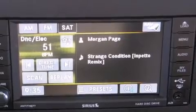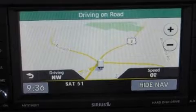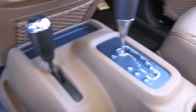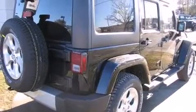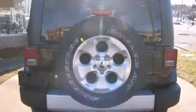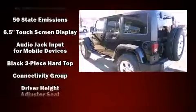Jeep infused the interior with top-shelf amenities, such as leather upholstery, one-touch window functionality, heated seats, fully automatic headlights, and voice-activated navigation. Enjoy your favorite music via the stereo system, which includes a CD player with MP3 capability, steering wheel mounted audio controls, and 7 speakers, enhancing the audio experience throughout the interior.